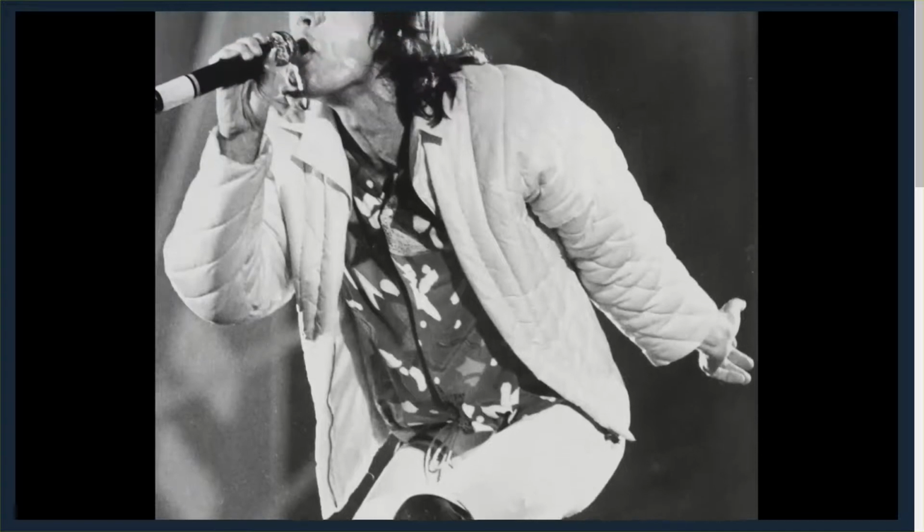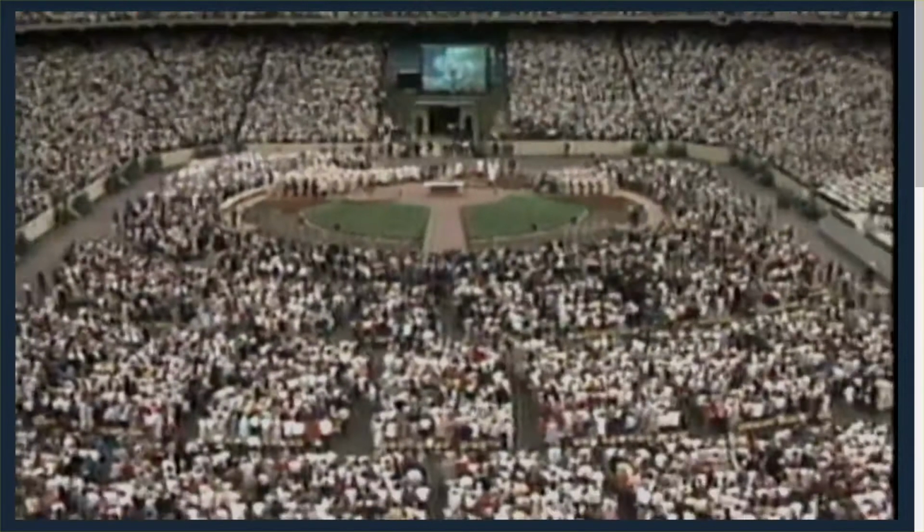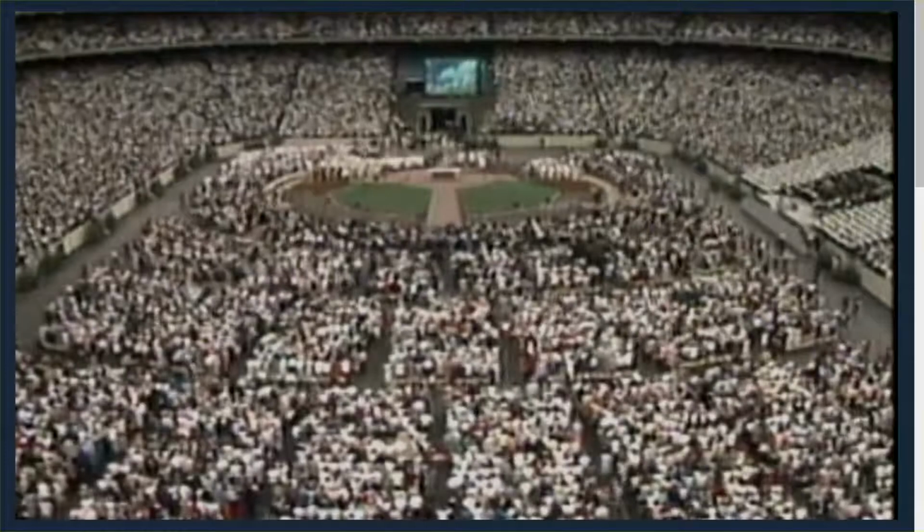Every major concert was performed here, from The Who to the Rolling Stones to Bruce Springsteen. Plus, we had Pope John Paul here in 1987. They turned the Silverdome into a chapel. That was amazing. Every event you can imagine in a big arena was at the Pontiac Silverdome.